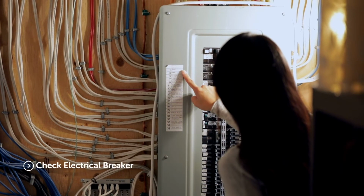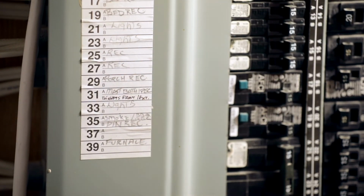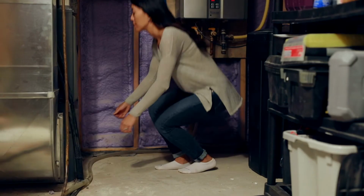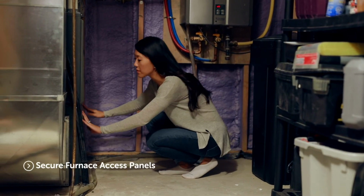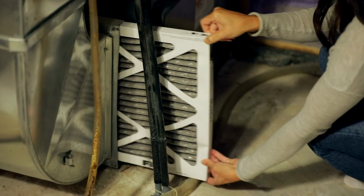Check the electrical panel to make sure that the breaker feeding power to the furnace hasn't tripped. Shut the breaker all the way off and then all the way on again to reset it. Make sure all doors and filter access panels are fully closed. Furnaces have safety switches that won't allow the unit to operate if the furnace doors are not closed properly.